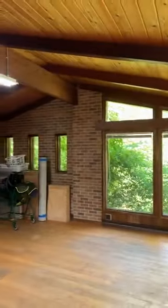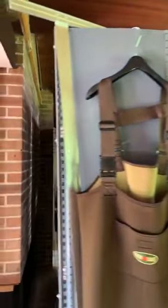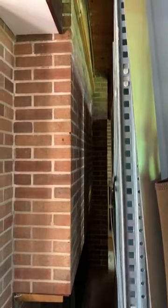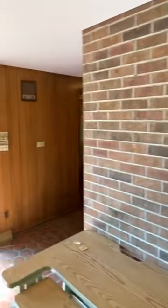Now, there is a fireplace, as I mentioned. It's covered up by these waiters. It is the Institute of Science. But we'll see downstairs a better view of the original fireplace.